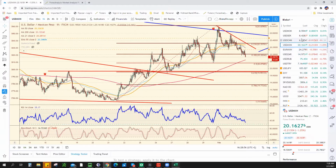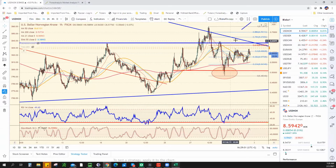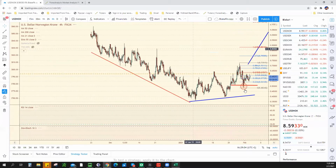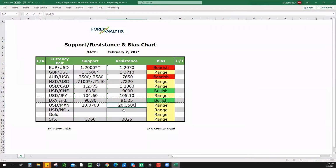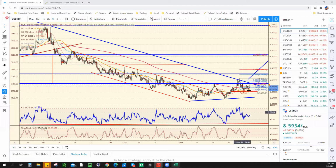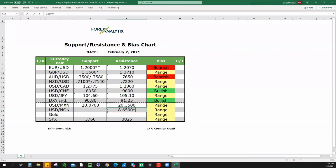US dollar, Norwegian krona. Okay, so it has to be right here. It's this trend line and the breakdown point, right? It all comes in at 865. That's it. $865 is key resistance. Support: $850, $855. I guess $855 seems to be holding pretty well.